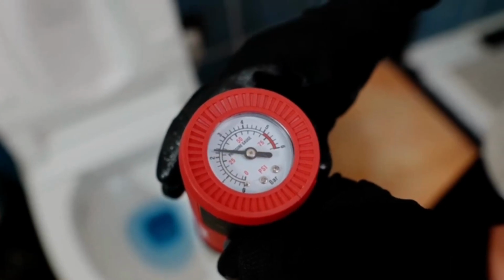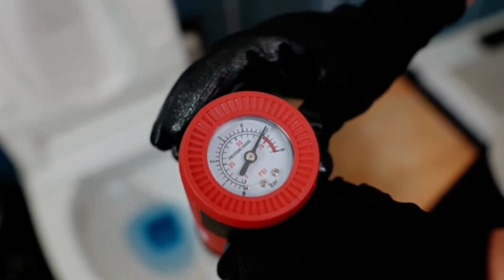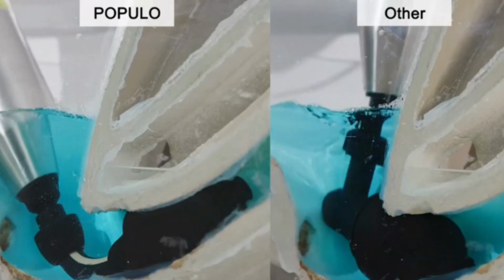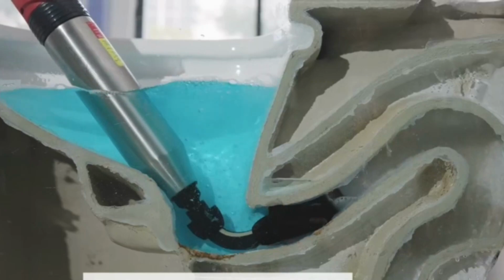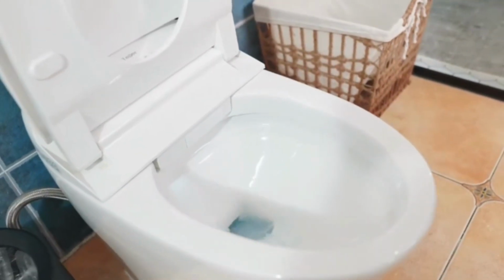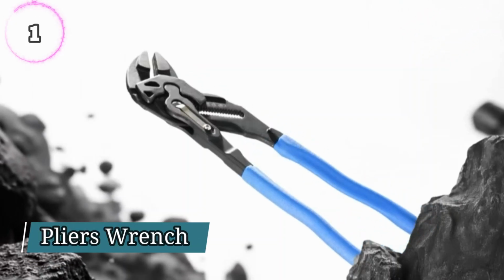Simply select the appropriate adapter, position it over the pipe, and activate the pressure for a quick and efficient cleaning solution. This air-powered tool eliminates the need for harsh chemicals or extra equipment, offering a simple, fast fix for plumbing problems. Compact and easy to use, it's an essential tool for both homeowners and professionals, streamlining maintenance and tackling stubborn clogs effortlessly. Number 1. Pliers Wrench.